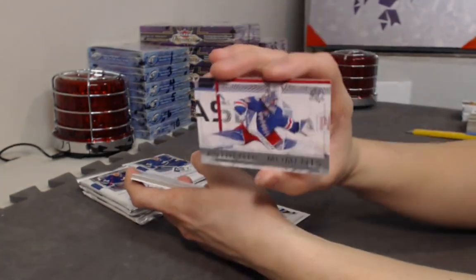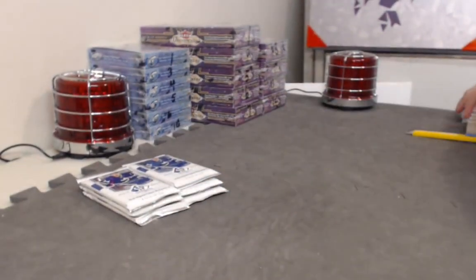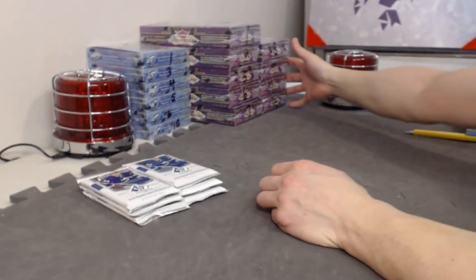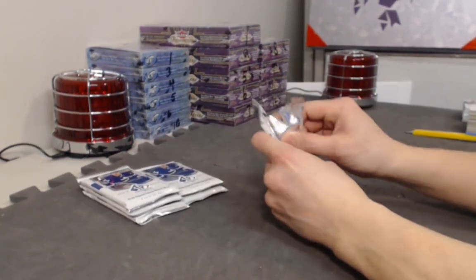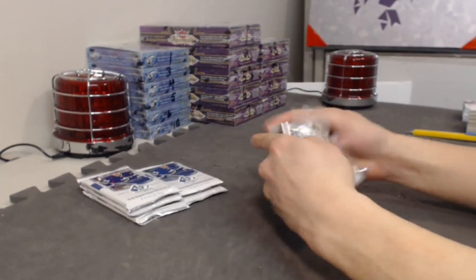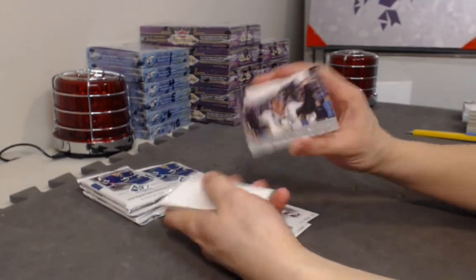We have a Henrik Lundqvist. Sign of the Times. Oh, not Sign of the Times, Authentic Moments. Yeah, again, nothing came out of these boxes. Nothing crazy. And it was from a fresh inner case. These Authentic Moments of Crosby.